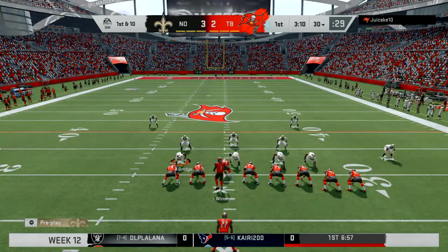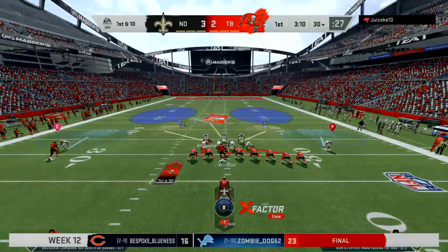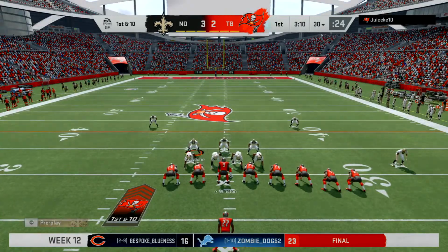The Tampa offense ready to get their drive started. And job one here, Charles, just keep possession of the football. 2 drives, 2 turnovers to this point.